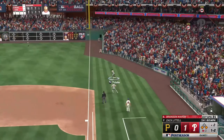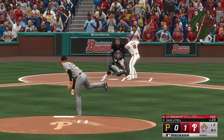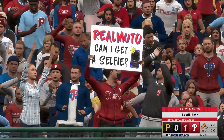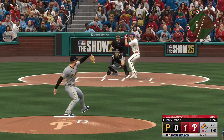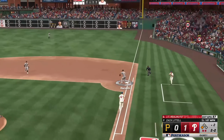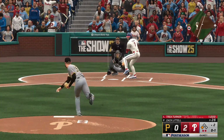And the Phillies opt to hold the runner at third base. 2 men in scoring position now, 1 out for JT Realmuto. So 1 against him. We miss inside with the sinker, and another fan here, Realmuto. Can I get a selfie? Got some pretty active billboard or poster board fans out here in Philadelphia. And that's weakly grounded for Triolo. Not in time to stop the run from coming home. So we'll take the fielder's choice at first, but the Phillies are now up 2-0.